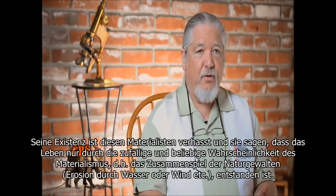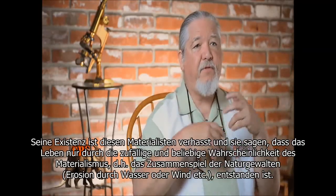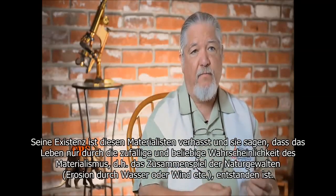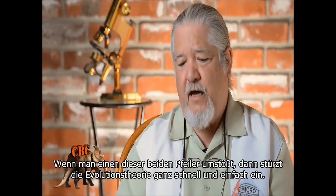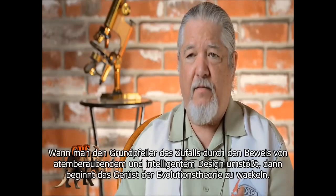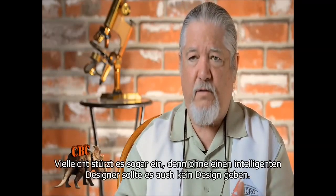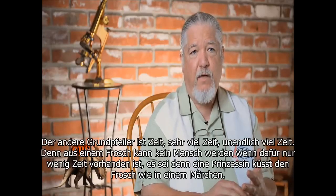That's anathema to those who are called materialists, who say only the stochastic random chance of materialism, matter acting on matter, erosion, wind action, those kind of things produced life. If you kick out one of those two pillars, the whole structure of evolution collapses. If you kick out the pillar of chance by showing incredible design, then the structure of evolution starts to totter and it may crash and fall, because you cannot have design in a world that is not supposed to have a designer. The other pillar is time, deep time.